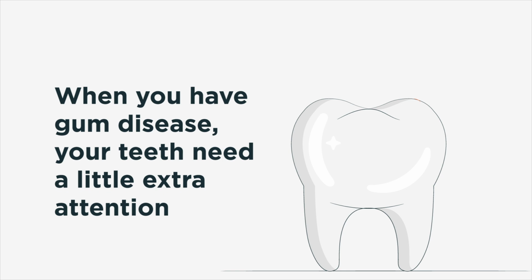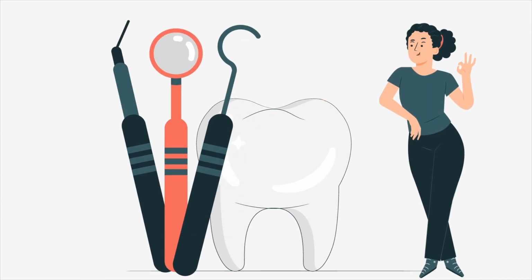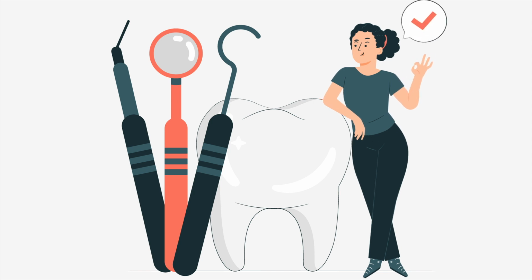When you have gum disease, your teeth need a little extra attention. Scaling and root planing is a good way to get the extra care gums need to get better.